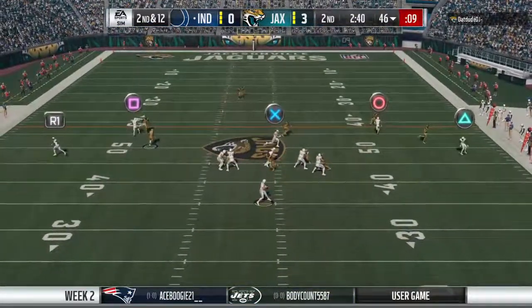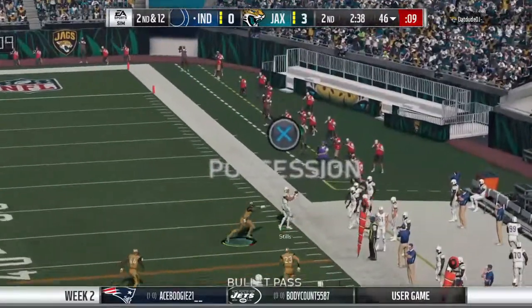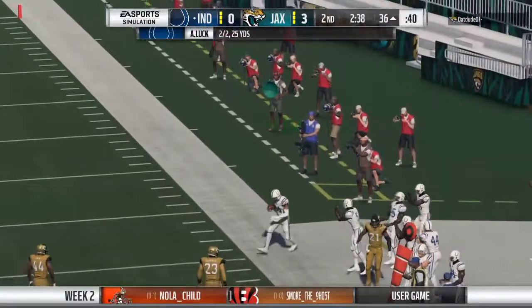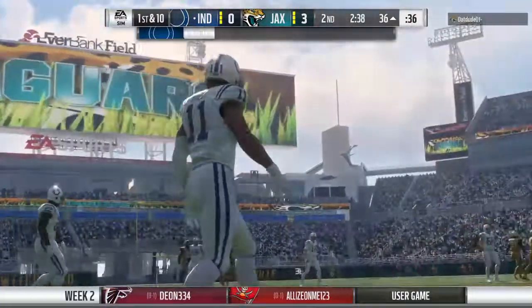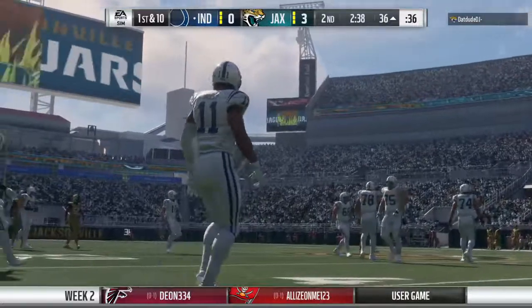From the gun, here's Luck. And he's going to be out of bounds, but able to take it inside the 40-yard line. And the play goes for 19 yards, gives him a new set of downs.